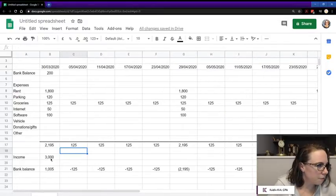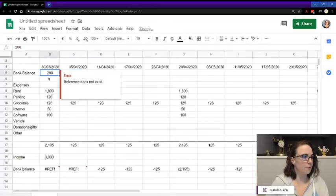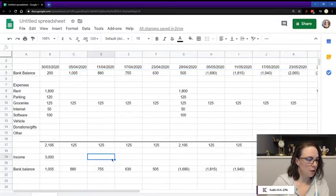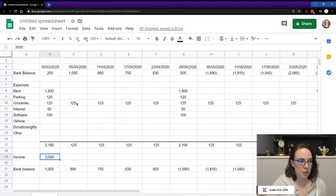Okay, so now we want to make sure our opening balance equals our ending balance here. We can drag this out as well. Great, okay. So now we have an understanding of if this $3,000, which we know is coming at the end of the month here, was the only bit of income that we were going to get over the next 3 months, then we know that we are theoretically, assuming that this $125 a week is the only expense that we have, which is probably not the case.